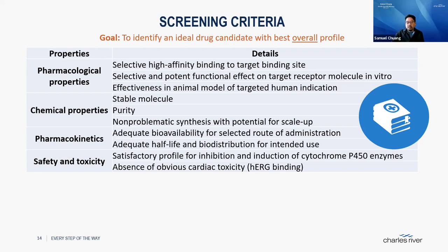Then, of course, we look at its pharmacokinetics. We want to have an ideal profile of how long it lasts in the body so that it can have its therapeutic effect. And then we counterbalance its binding properties with its safety and toxicity, because compounds will have a side toxicity that we want to characterize to safeguard human patients and avoid some of the major hurdles that have stopped previous drug programs from advancing further.